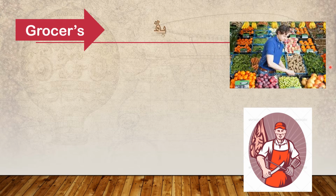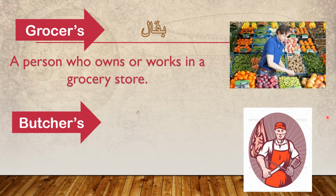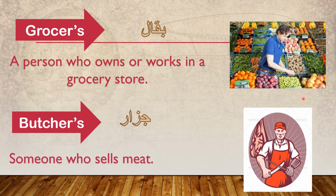Grocers means بقال أو البائع في البقالة. A person who owns or works in a grocery store. الشخص الذي يملك أو يعمل في الستور. بقال. Look at picture 2. He is a butcher's. Butcher's means جزار. Okay? Someone who sells meat.